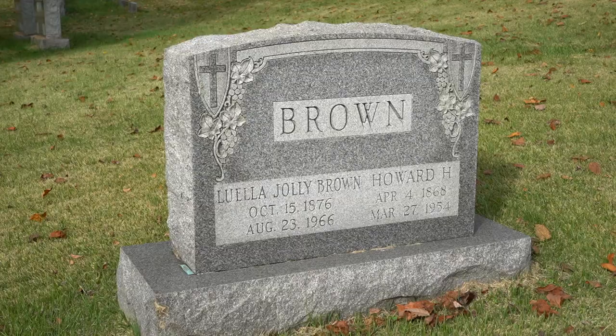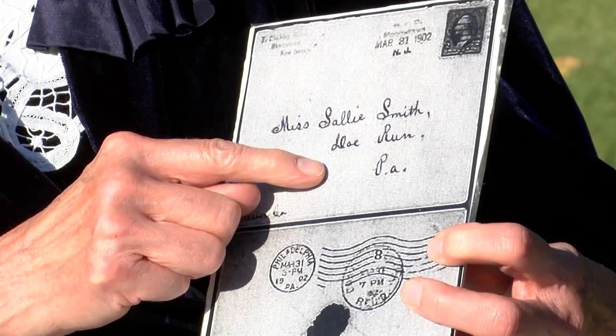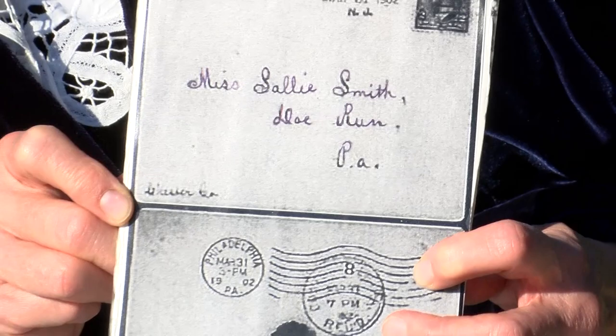This just says Doe Run, so it may have been a stream. It could have been a grove of trees. It could have been a river, because there weren't actual designated street names.